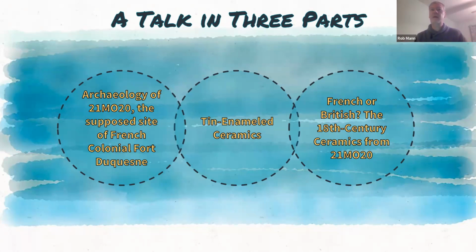Then we're going to look at tin-enameled ceramics, or tin-glazed ceramics, as they're sometimes referred to, because those are some of the types of historic or European-style ceramics that were recovered from the site and played an important role in the designation of MO20 as a French era site, the French colonial Fort Duquesne. But we're going to look at tin-enameled ceramics from a broader perspective. Who else was making tin-enameled ceramics during this time, and what did those ceramics look like?